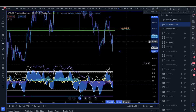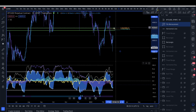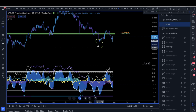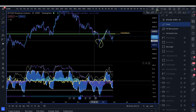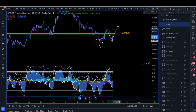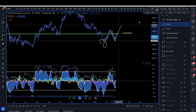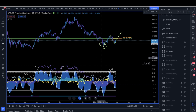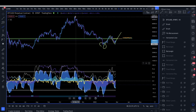Okay, so this is a big area that we need to be aware of as we're coming up. If we can come back above this box, this is super significant for Bitcoin because it means that we have officially bottomed out, put in a higher high, and then put in a higher low, and then most likely are going to put in a higher high, okay? Most likely. This is so significant because since November 11th, we have been in a downtrend, right?